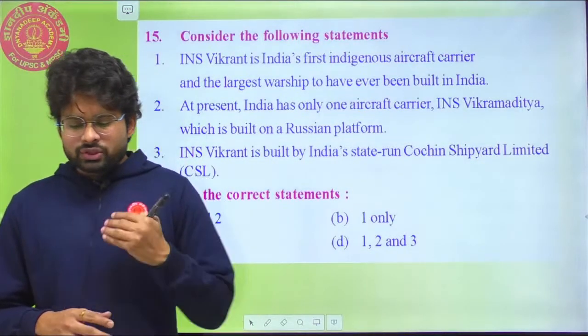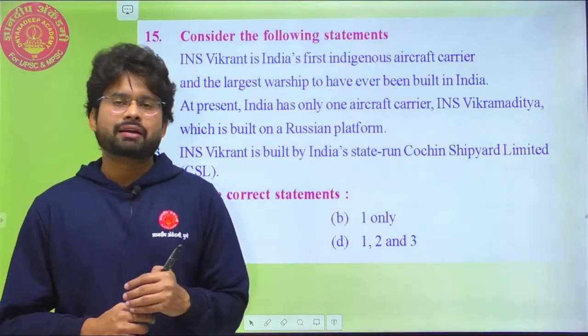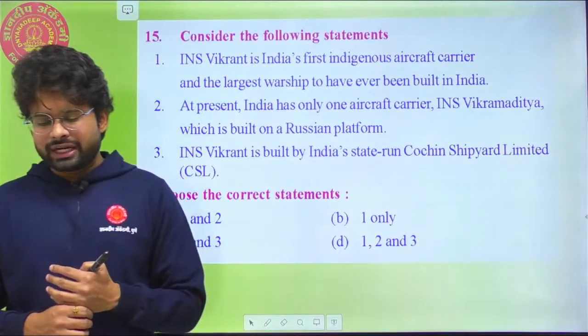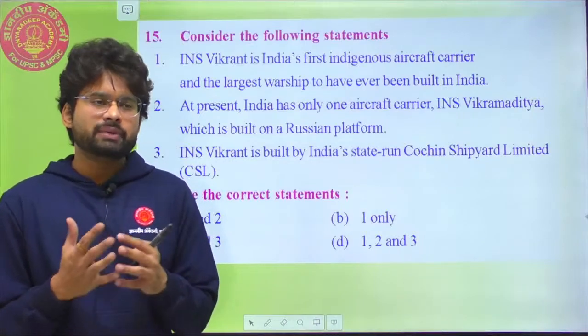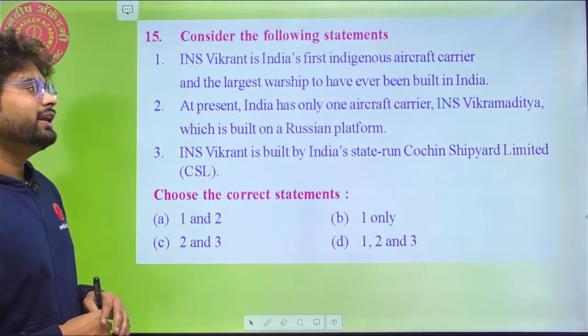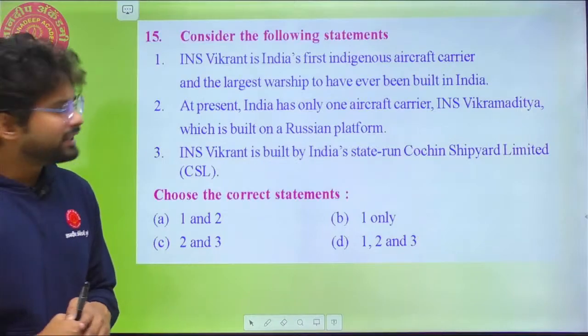At present, India has only one aircraft carrier, that is INS Vikramaditya, which is built on a Russian platform. Yes, of course, this is also a right statement. And INS Vikrant is built by India's state-run Cochin Shipyard Limited. So it has been designed and developed on indigenous lines, and it has been developed in Kochi. So all three statements are correct, and that's how we can move towards the next question. The correct option here in 15 is D.